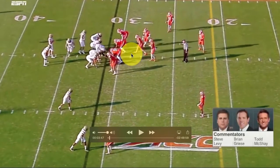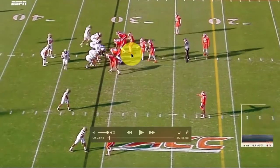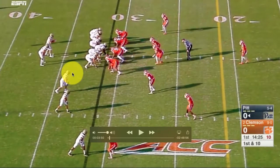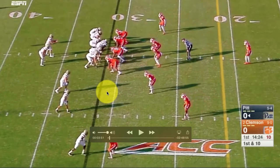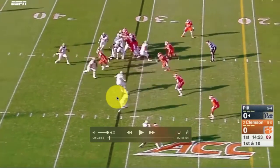Boom. Tight end fakes, comes back, and it forces their Sam linebacker to come all the way across to the other side of the formation. So he's already out of sorts. He's just still in the middle of formation recognition, and they are running the play. So great job by doing that.